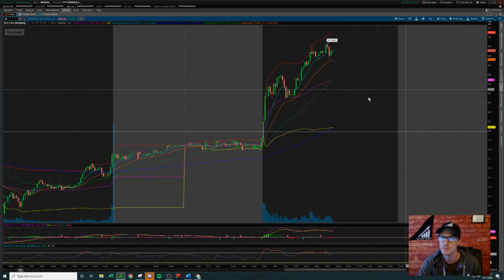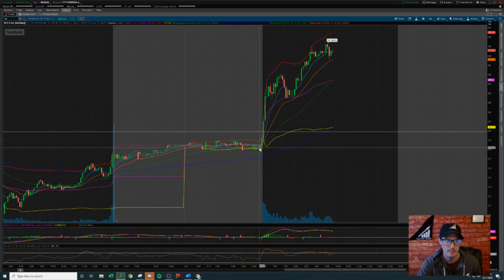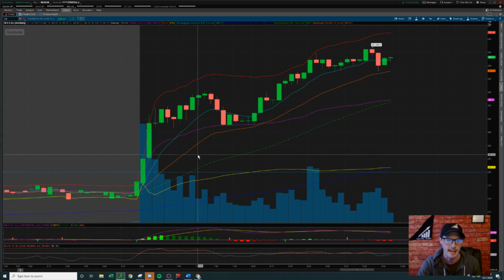All right, that is why this was on the watch list for today, because it had almost gapped up a little bit. I don't know if I would consider that a gap up, but it was creeping up towards that 280 mark. Right at open, on the 5-minute chart, the first 5-minute candle pushed up and closed over the $280 price point.